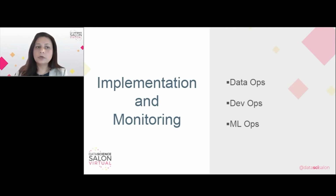So thinking about what you are going to monitor. You need to monitor the model, how it's performing. You need to monitor the data, the features that are input to the model. Are they changing in some way? Is your environment changing? Does the model need to be refreshed?